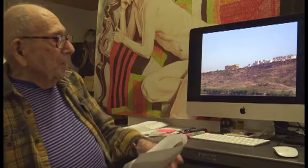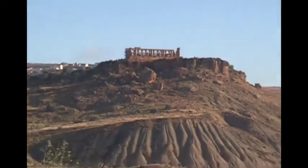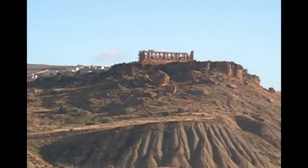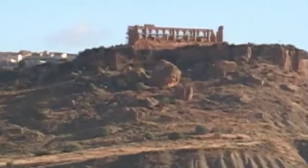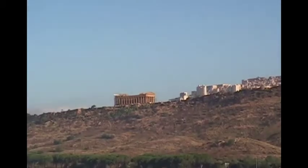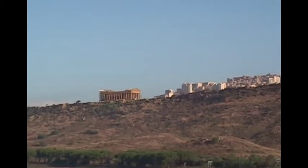The next trip we made was to Sicily. Temples with the tourists. All along that ridge, there are burial tombs, all those walls. They put niches going up. We did a standard tour totally around the island.